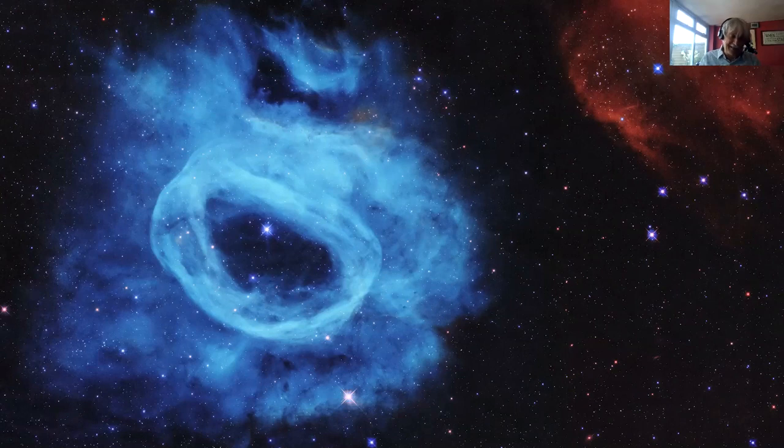Now, these Wolf-Rayet stars, many times more massive than the sun, will eventually explode as supernovae. In a few million years, maybe less, this star will blow itself to smithereens in a supernova explosion, and there will be another bubble, a shock wave from the explosion of the central star.